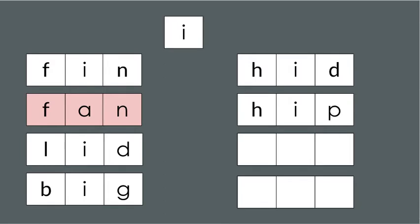Okay, the next one is pig. See if you can write the word pig using the sounds and the patterns we know. Pig. Does pig follow the short I sound with the closed syllable pattern? Pig.